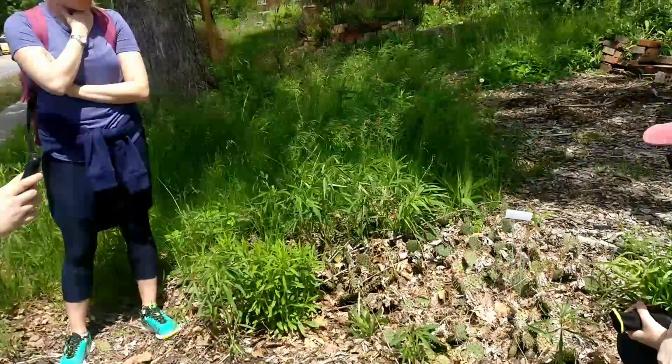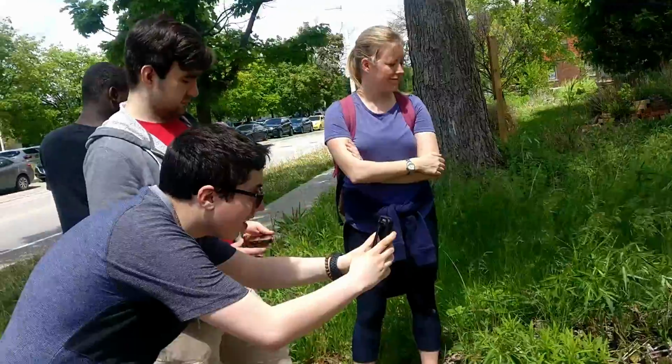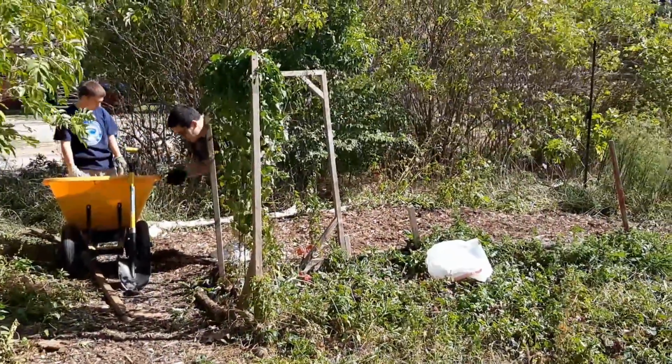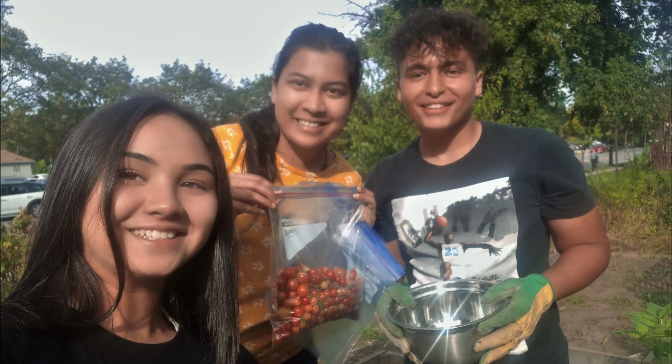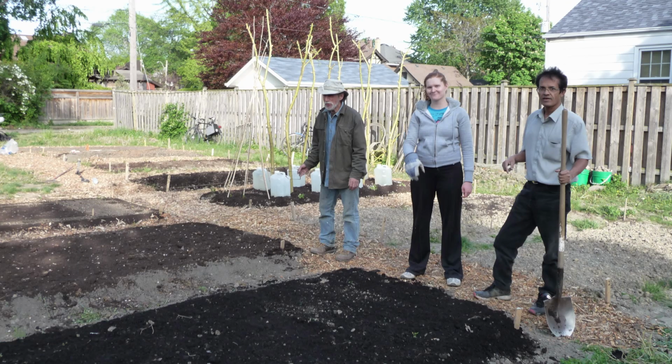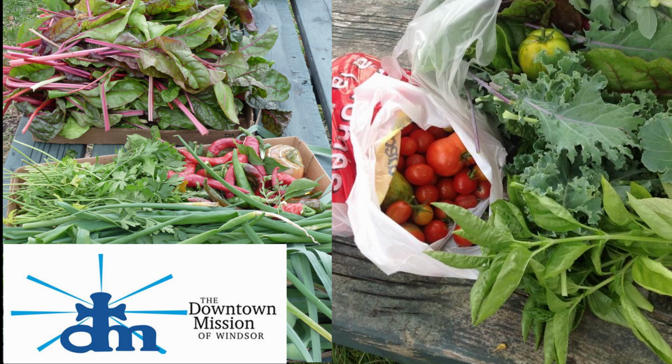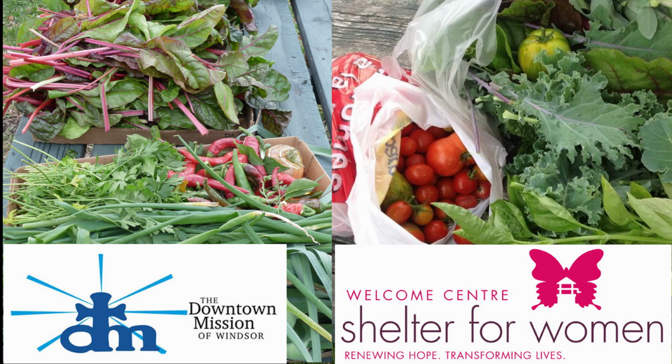Here at the CCG, we use urban gardening as a way to educate people about nature and sustainability, to foster environmental stewardship, and also empower people to grow their own food. We provide garden plots and gardening support to university students and community members who wish to grow food for themselves. We also give back to the Windsor community by donating fresh produce to organizations that help those in need, such as the Downtown Mission and the Women's Welcome Center.